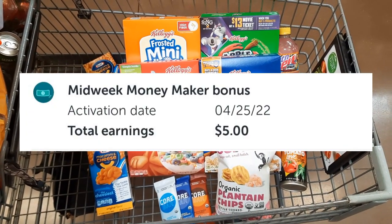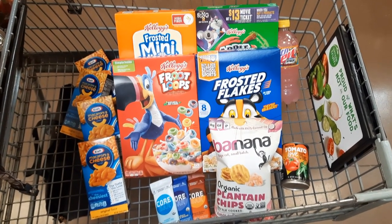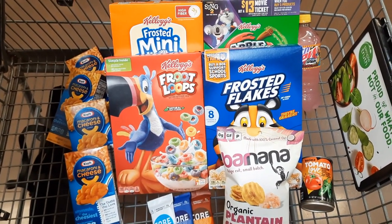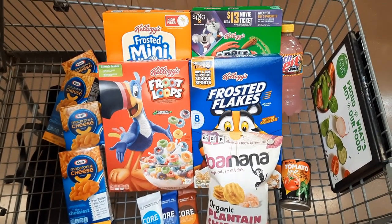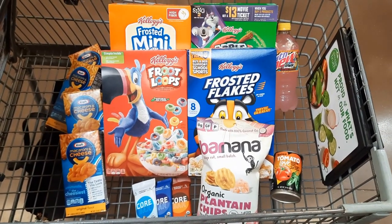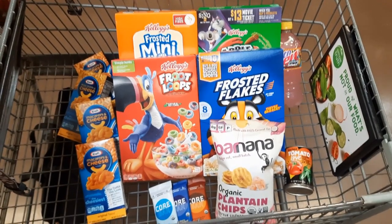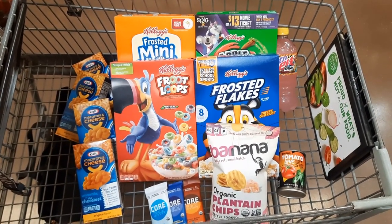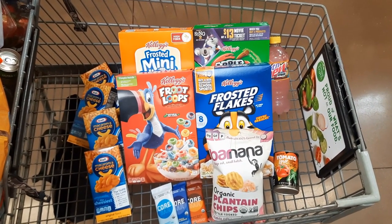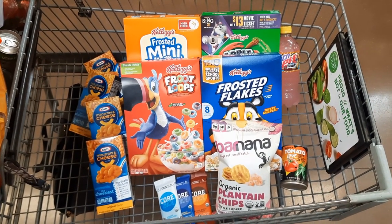So real quick, we did have a couple of little issues with Ibotta. I did get an extra 50 cents on the cereal. It counted one of the cereals twice. I also got an extra $1 on the peanut butter Core bar. So it counted it twice as well, even though I didn't submit for either one of those twice. It also changed the Spark Mountain Dew from a single 20 ounce to a 12 pack, which I got $1 instead of 50 cents back for. So I actually got an extra $2 from Ibotta, which I was not expecting to get.